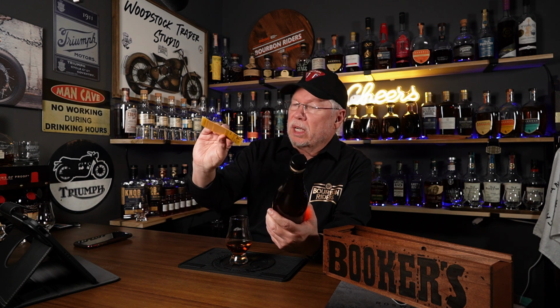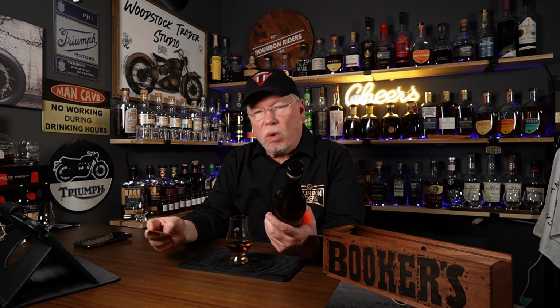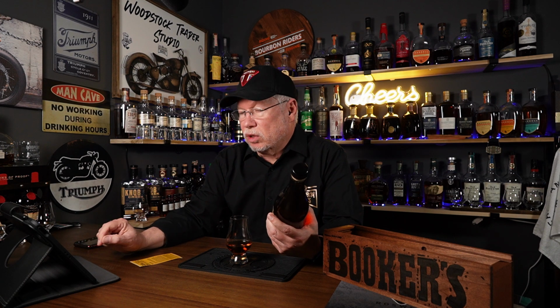And they give you a little card. I understand all of them come with this little card, and it tells you the story of the batch, and it's quite lengthy, so I won't go into it. But what I found interesting was the Bookers always come from numerous warehouses, and the last batch, 2023-03, which was called Mighty Fine Batch, was a combination of 6 different warehouses, where this one is a combination of just 4.